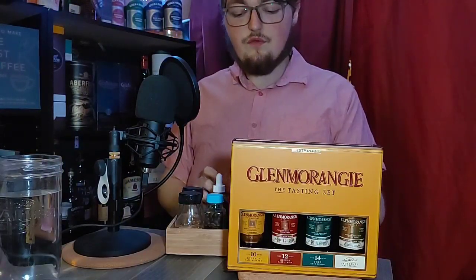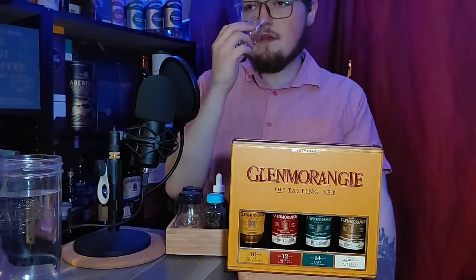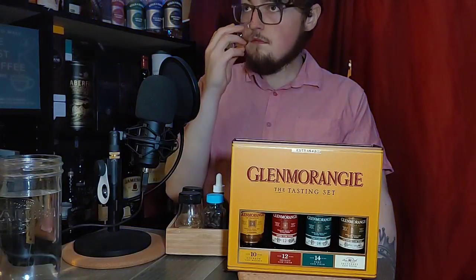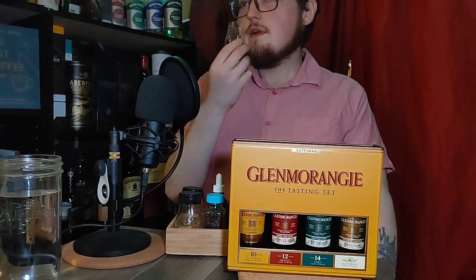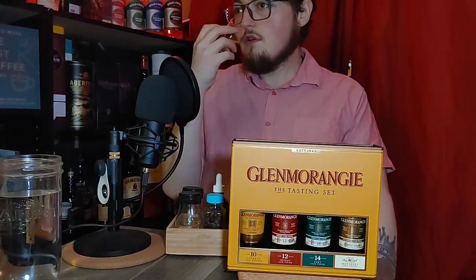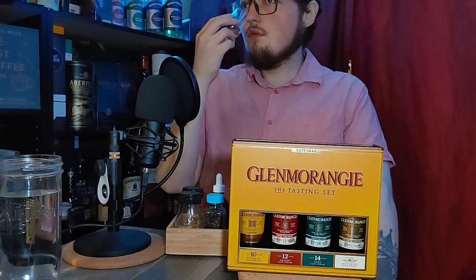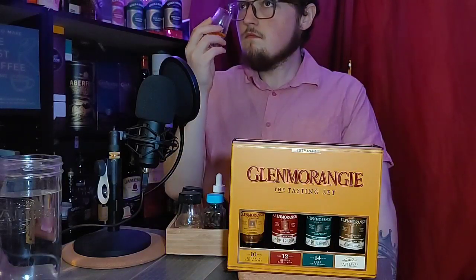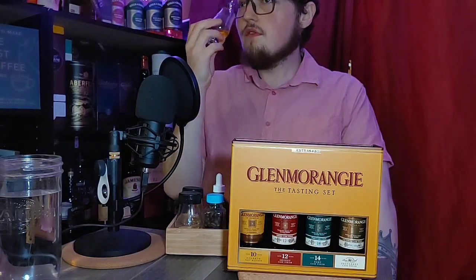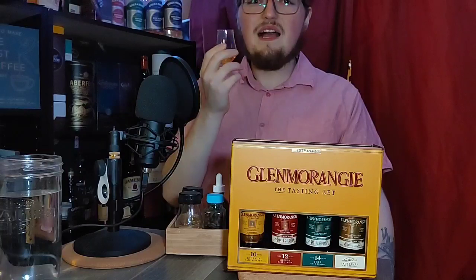Anyways, let's get into the first one, Glenmorangie 10, standard offering. So, of course, you can tell right away, Highland single malt, you got the maltiness, that lightness, slight essence of floral, some honeysuckle. Overall, very sweet and approachable. Faint hints of black tea.